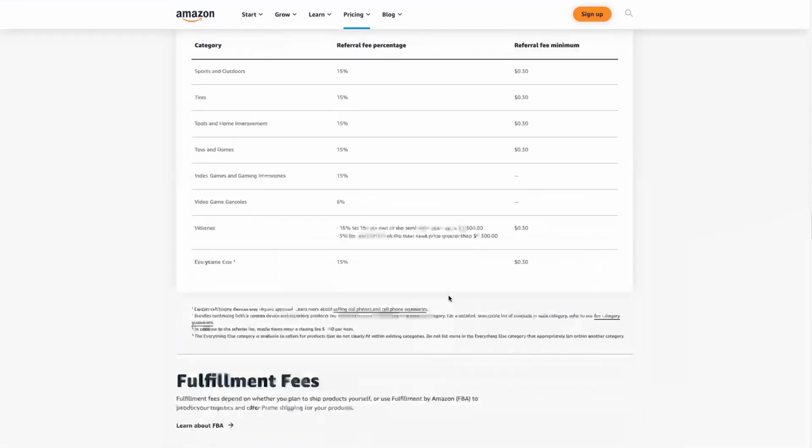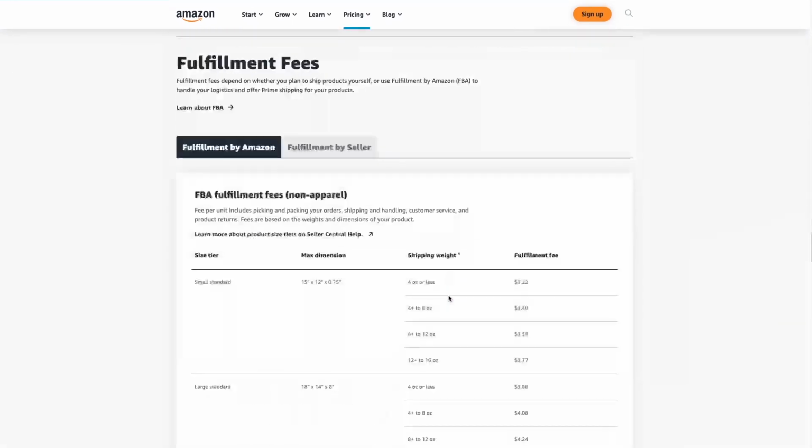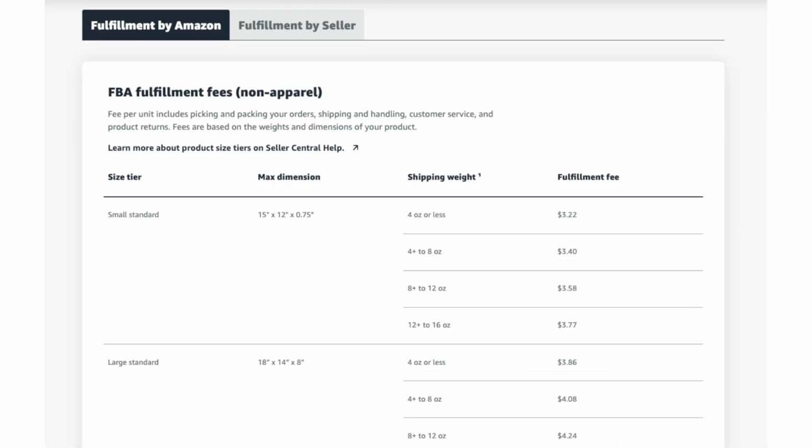And this small fee is calculated based on the size and the weight of your product. Amazon has several size and weight tiers, as you can see here, but the majority of products are going to fall under the small standard and large standard tiers. For example, if your product is smaller than 15 by 12 by 3/4 of an inch, then it falls under the small standard tier. And if it weighs less than 4 ounces, then your fulfillment fee is $3.22. If it's between 4 and 8 ounces, then the fee is $3.40, and so on. And if your product is 18 inches by 14 inches by 8 inches, then it falls under the large standard tier. And as you can see here, depending on the weight, the fees are much higher.